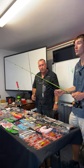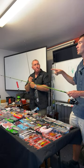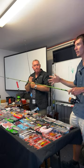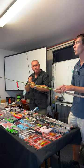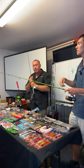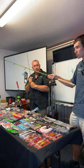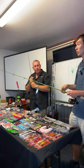Bait cast is really good. It's very, very accurate and very short casting. But if you're pontoon fishing and it's a bit windy and you can't get right in there, you can always work out a bit longer cast with a spin rod. So you can kind of get in there. I can skip cast nicely with a spin reel as opposed to a bait cast. It's just personal preference to really get that lure in there.